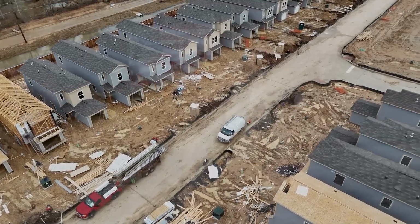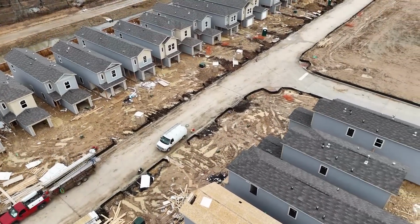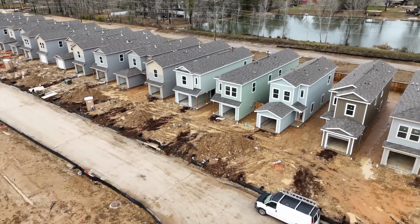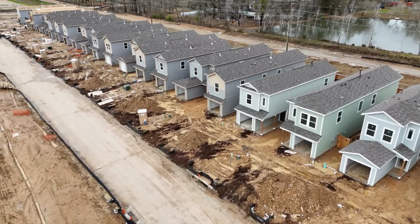You're a home buyer, somebody or a young person looking to buy a home, you need a bit of a reset. There is a possibility on the other side of this that inflation could actually be quite low.